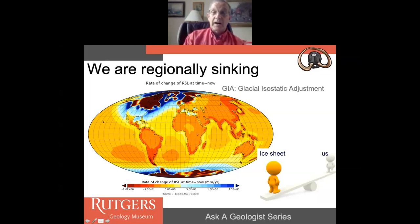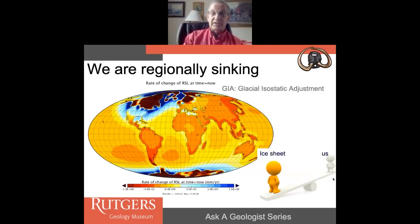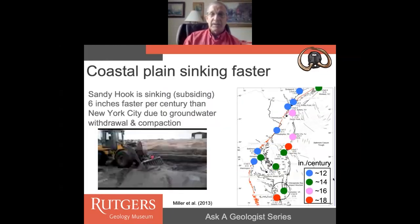And one of the reasons why is you could think this area was covered by an ice sheet and it was pushed down or depressed. And as you released that mass, as you melted the ice, we basically, like on a seesaw, as the ice sheet disappeared, what happens when you take this big guy off of this seesaw, this goes up and this goes down. We go down. We call that glacial isostatic adjustment. So the coastal plain is sinking even faster than New York, Philadelphia, Baltimore.